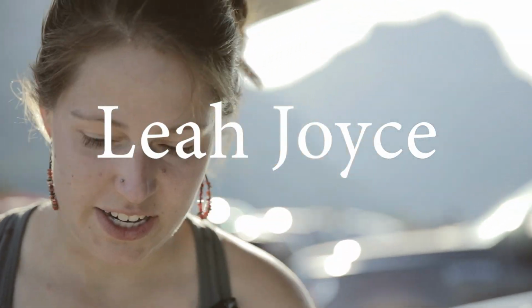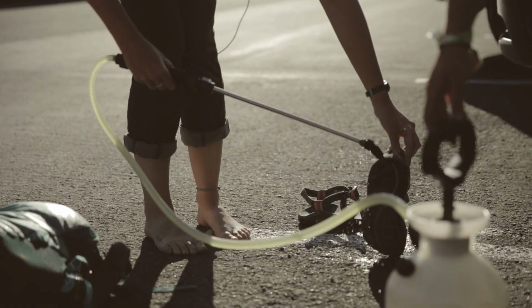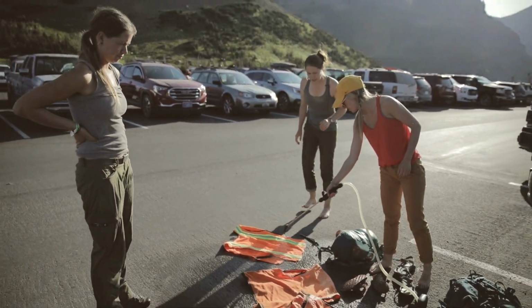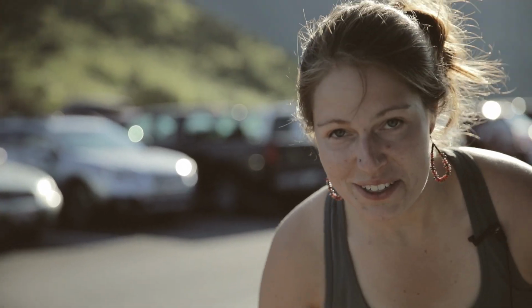We don't want to track in chytrid anywhere, so we usually disinfect all of our gear between wetlands, and especially before we come here, we want to make sure we're not tracking in any chytrid. So we're a little extra precautious today.